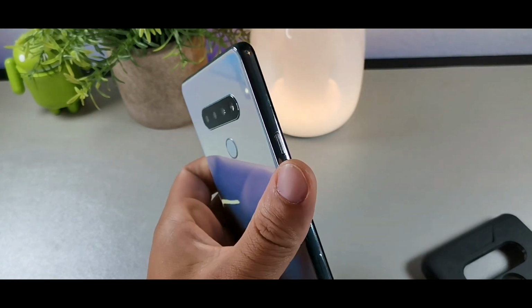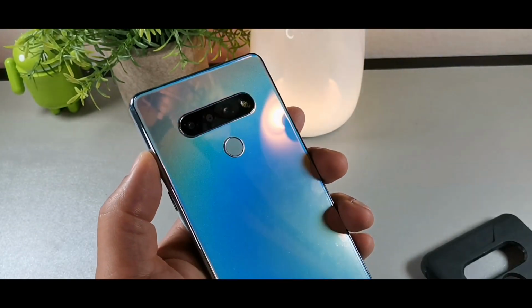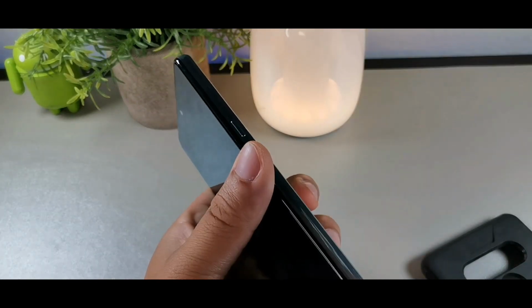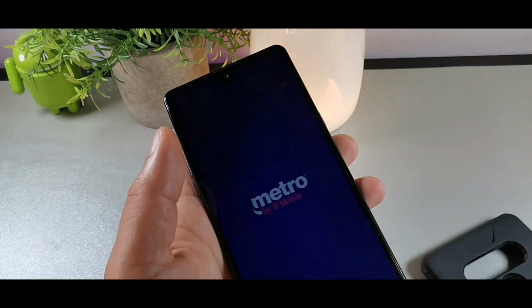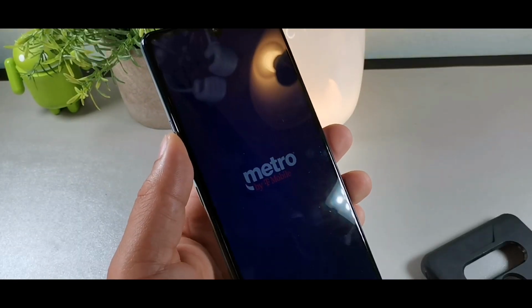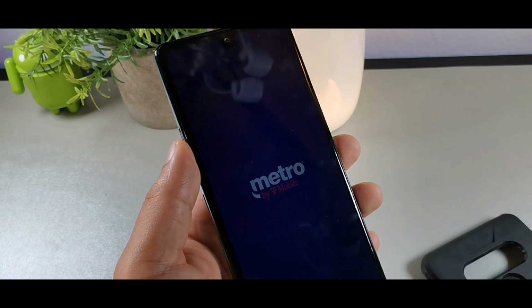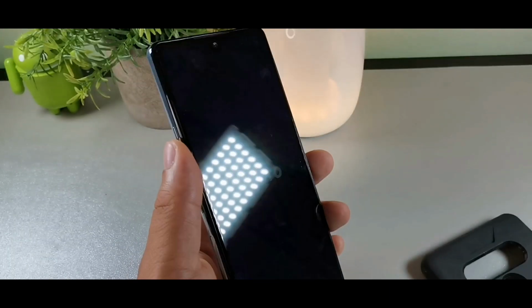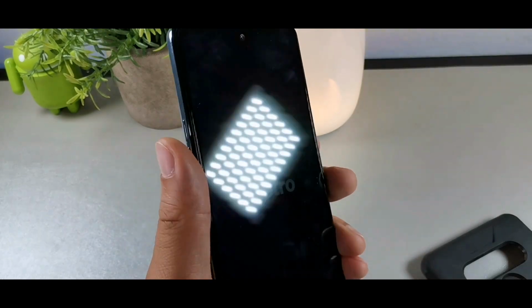We also do get your volume rockers right here. Nice camera setup arrangement with a 13 megapixel around back, 13 megapixel around front. It's coupled with a wide angle camera as well on board, 3 gigabytes of RAM, 64 gigabytes of internal storage as well. You also do get a 5 megapixel for portraits and a 13 megapixel for selfies.